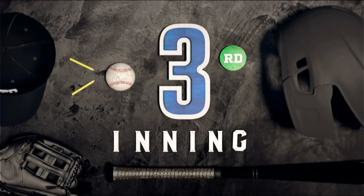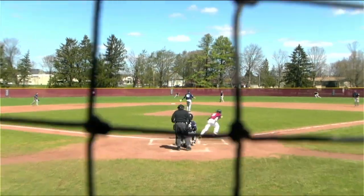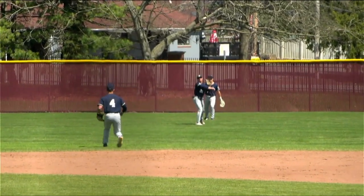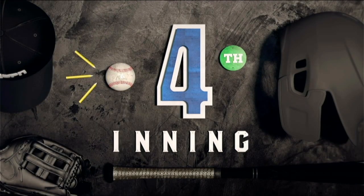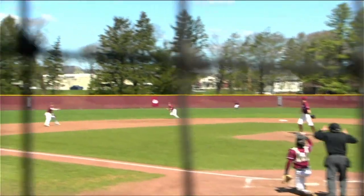Here's Helmick, again on the mound, doing a pretty good job. The freshman striking out a couple of batters in the first and second innings. As we move along, you see the other gentleman, Bendick, getting the job done as well, picking up some strikeouts. Then we move to the 4th inning.